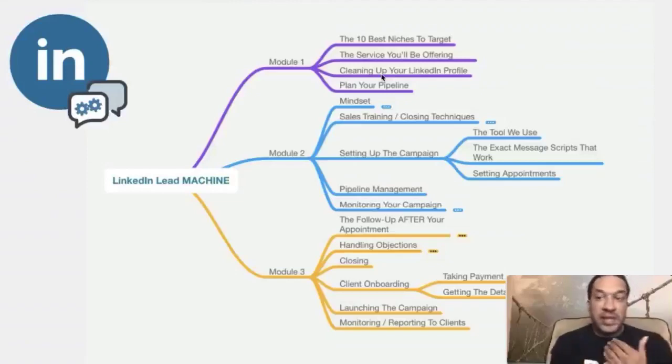Now, equally important is going to be the service that you're offering. So we want to make sure that you have all that streamlined, all your packages are built, so we're not going after the wrong people with the wrong offers. We want to make sure all that's seamless, obviously.